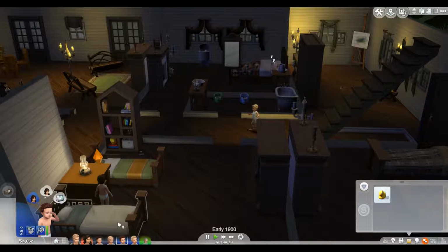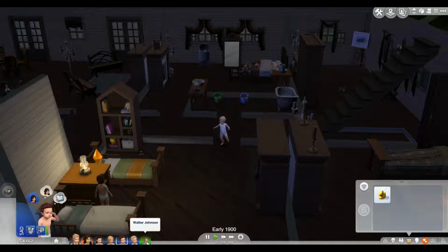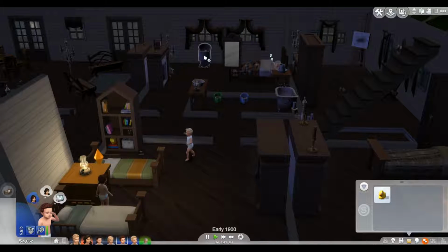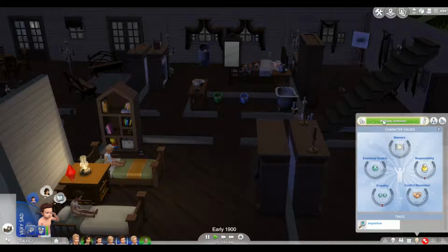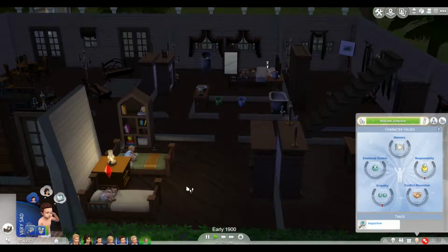And we did have, so we have our new little baby here. We've got Walter, who's in the bassinet. And I also think that it might be time for William to turn into a child soon. When is his... Oh yeah, so he's sparkly. So we'll definitely want to make sure that happens this episode so we don't have a missed birthday. So I will catch back up with y'all in the morning.